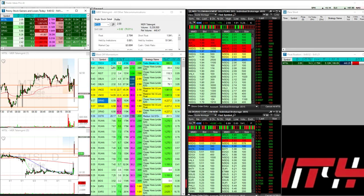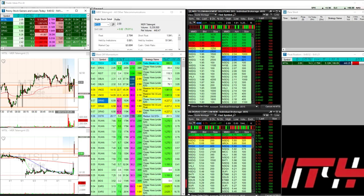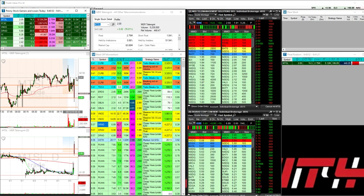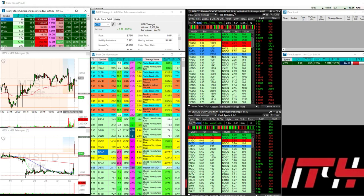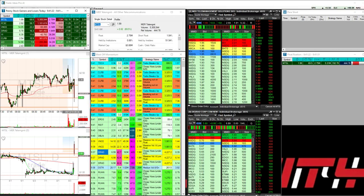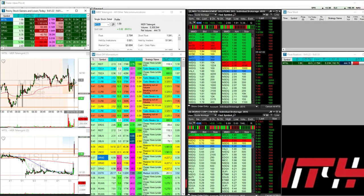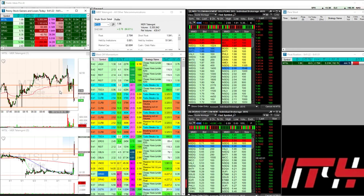There's EROS, nice, hitting the scanners. So MTSL just got absolutely crushed right there. Big unloading into that pop. Yeah, this thing is getting absolutely smoked right now on MTSL.